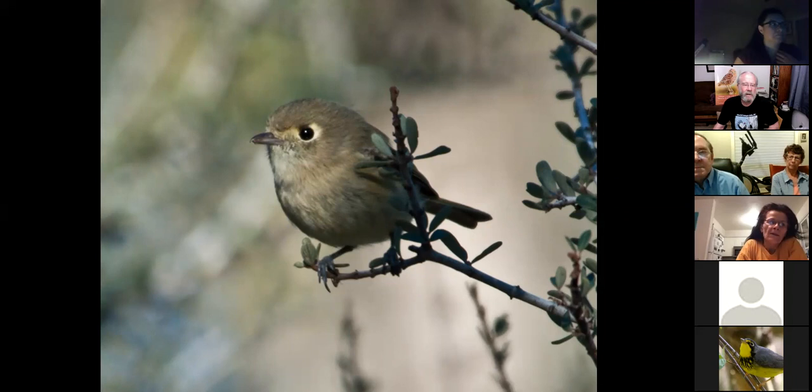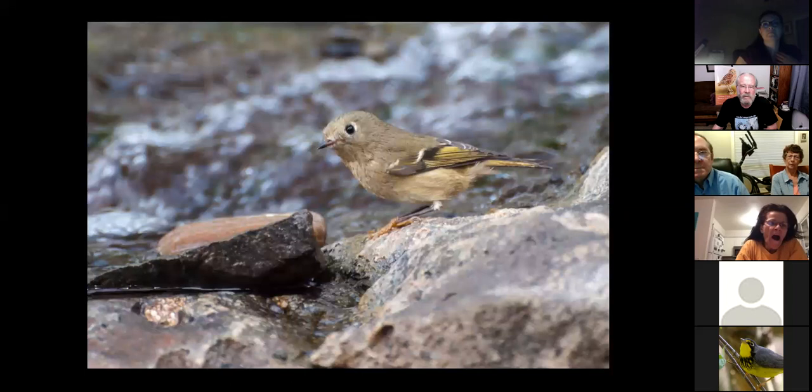Actually, go to the next slide, because the next slide is actually a ruby crown kinglet, and you see that black stripe behind the white one. And then the eye ring doesn't go around the bottom either. And the other thing about the ruby crown kinglet, if you see them, they have orange feet. Next.